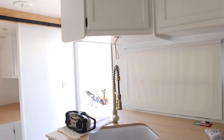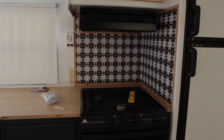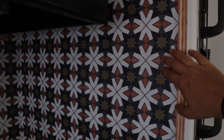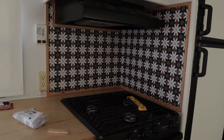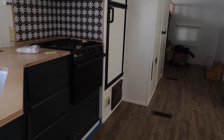And as we scroll over here to the kitchen, we've got the light that will go in. Check out this backsplash, you guys. The backsplash turned out so pretty. I will tag below where I picked it up, but we decided to go with peel and stick because this family will be traveling full time and we didn't want to risk tile cracking. So we take that into consideration, whether they'll be moving a lot or not.